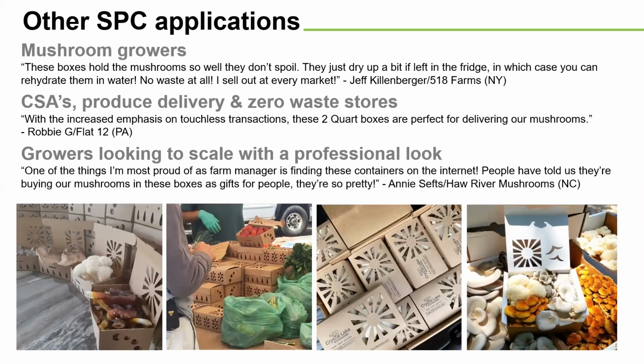But who else is able to use these sustainable produce containers besides me? Well, mushroom growers absolutely love these, which was a total surprise to me because I always thought mushrooms had to be totally sealed because they're always wrapped in saran wrap at the grocery and they're in a little plastic tub. But here's one grower's comment.